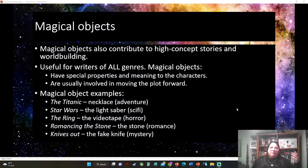So my point is that this magical object can really contribute to your story. And it can also give readers something else to hold on to in their mind. When I say Titanic, you're thinking ship, and then you're thinking necklace, and you might be thinking naked picture of Rose, right? But that's like a distant third, probably, to the ship and the necklace. So you want to have something that when your readers close their eyes, they can imagine certain things from your story, again, like they would on a movie poster, and that will help to differentiate you from anything else in that genre.